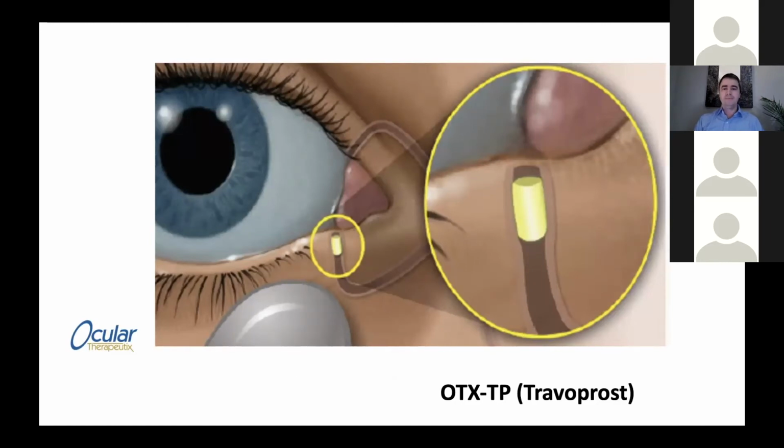This is called a punctal plug. It's a plug that's put into the tear duct, and it slowly releases the medication over time. So there are other, less invasive ways that we could deliver the medications.